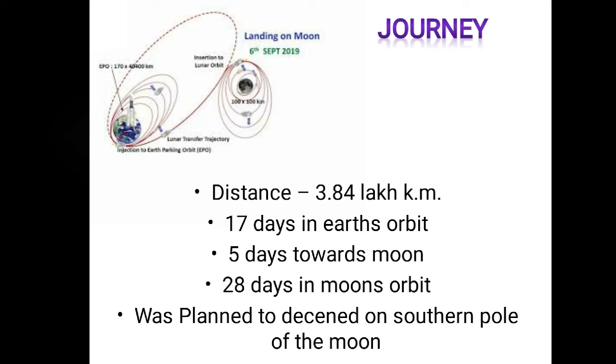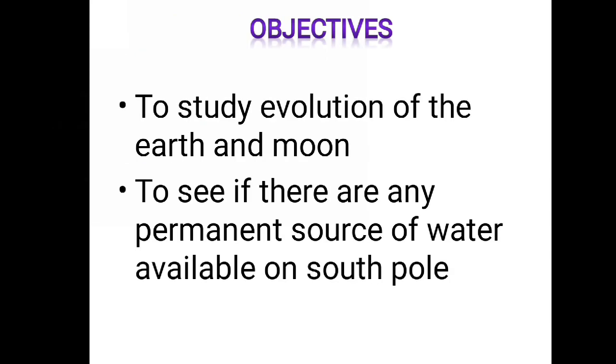Now let us talk about its journey. The total distance was 3.84 lakh kilometers. It took 17 days in Earth's orbit, that is around here, and 5 days towards the moon, that is from here to here, and 28 days in the moon's orbit, that is over here. It was planned to descend on the south pole of the moon, but it did a hard landing, which we will cover later in this video.